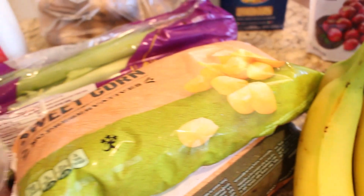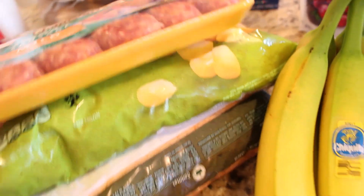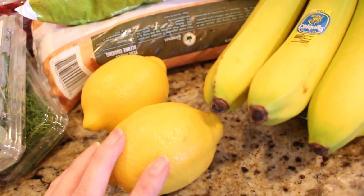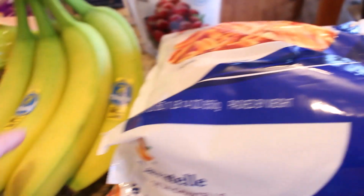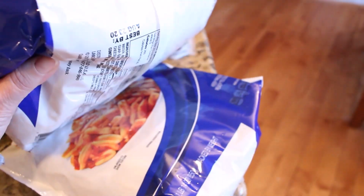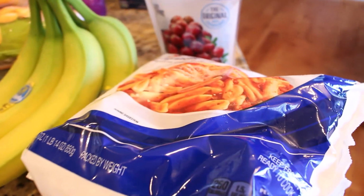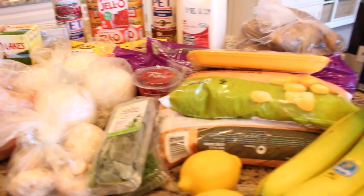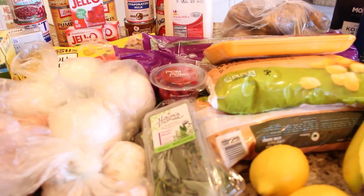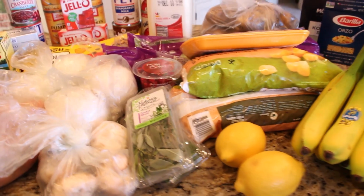Underneath here I have a couple bags of frozen corn, a couple of lemons, a bunch of bananas for our banana pudding, and I have 2 packages of cavadels for meatballs and cavadels. So that is my last Thanksgiving grocery haul. I'm going to get this all put away and start on some baking.